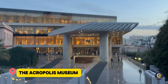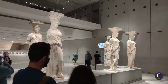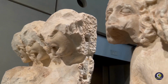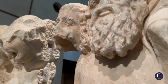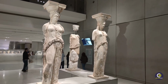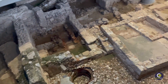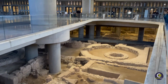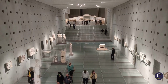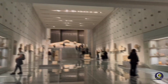The Acropolis Museum. A visit to the Acropolis Museum is a must when in Athens. And if you can, try to stop by before heading up to the Acropolis itself. This will give you a deeper understanding of the site's rich history. The museum showcases around 4,000 artifacts uncovered from the Acropolis, and its modern design is impressive. As you wander through, you'll be treated to amazing views of the Acropolis. To wrap up your visit, head to the top floor cafe for a drink while taking in the stunning scenery.